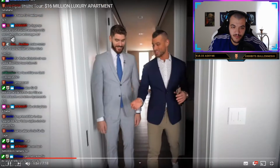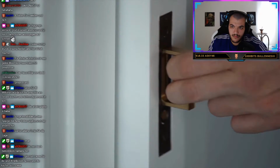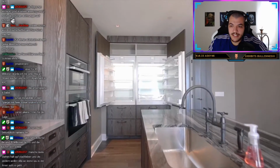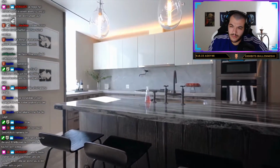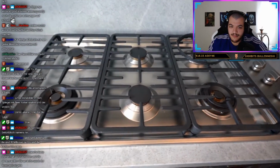In the kitchen, you have your custom brass pocket door handle. Comes right out. Close this all off. In an apartment like this, finde ich nice. An oversized Sub-Zero integrated refrigerator and freezer. The kitchen has custom designed cabinetry, polished mercury black marble on the island, a 6-burner Miele.